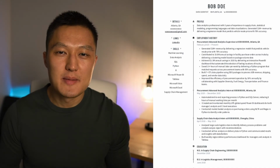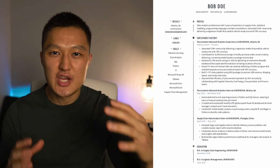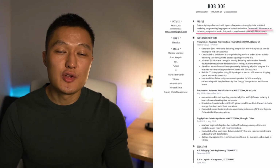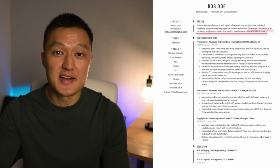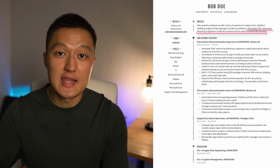So now let's take a look at the improved version of the resume. Right off the bat, you see that the format has changed quite a bit in order to make the resume a lot cleaner. The next thing is that when you look at the profile section, I've injected what would be considered the most important contribution that she has made in her data science career. This really accentuates the biggest win that she achieved to the data science recruiter.